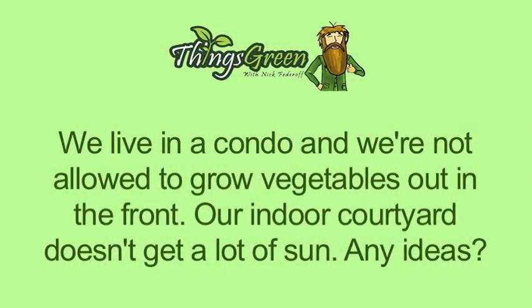It says, we live in a condo and we're not allowed to grow vegetables out in the front. Our indoor courtyard doesn't get a lot of sun. Any ideas? Wow, well, you know my mantra, if you don't have 6 to 8 hours of sunlight, you're going to have a really tough time growing things like tomatoes and squash and cucumbers and anything that has a fruit or vegetable on it. It's going to be really tough.